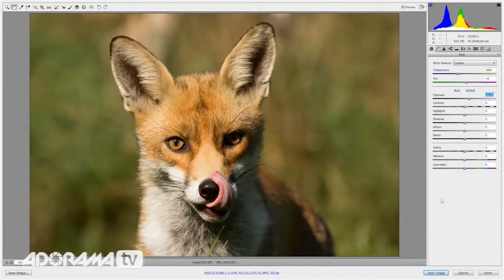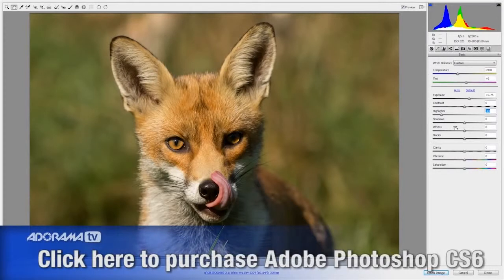And if I really bring it up to where I want it to go, now the highlights are looking much too bright. So to compensate, I'm going to get the highlight slider and I'm going to bring it down. So I'm just going to bring that down a little bit like that, just to recover the highlight details. And if you're in an older version of Photoshop Camera RAW, then that was actually called the recovery slider.